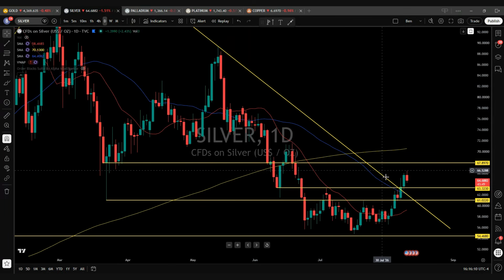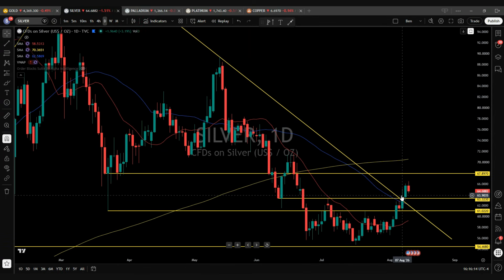However, we've already broken this downsloping trend line. So now the bulls are in charge of this price action of silver. And so it's likely to continue to push higher.